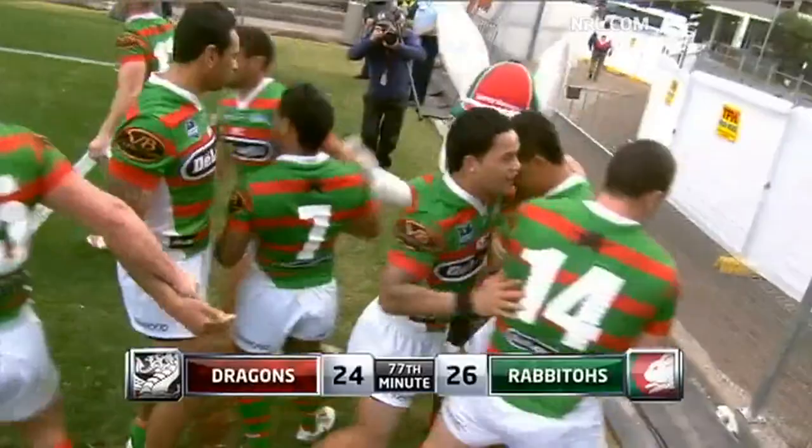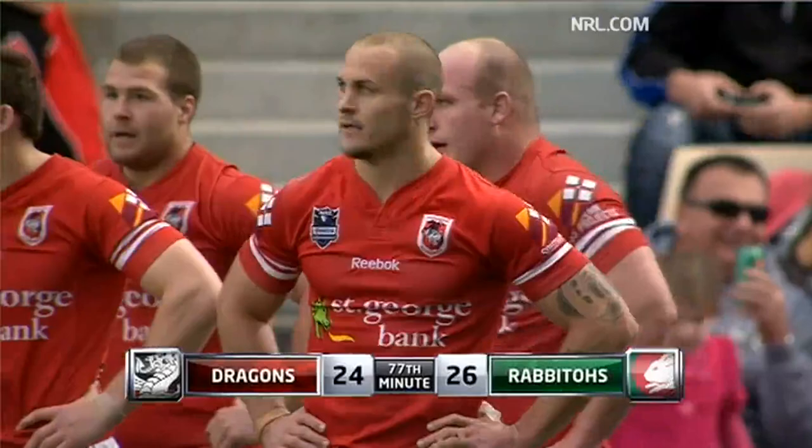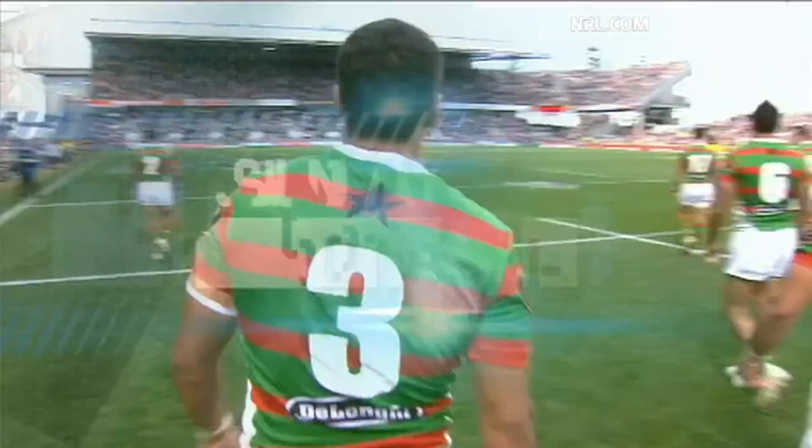Don't look at me. I know what's happening. What about this? The kickoff finds touch. They get the football back. Luke Burgess tries to score himself. Probably wasn't the best play, but he put it out the back.